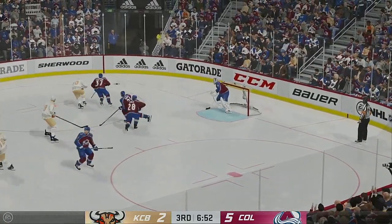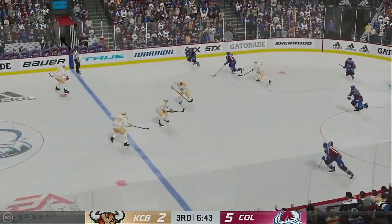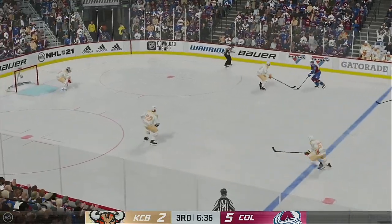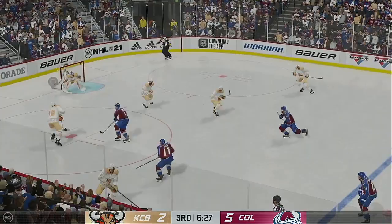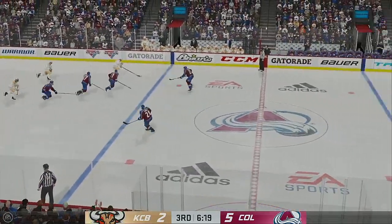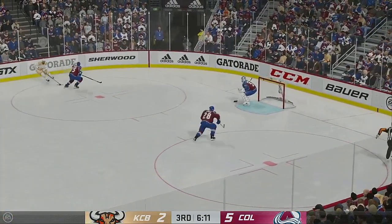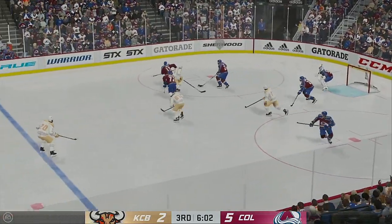Skates to the crease. Gives them nothing in front. The Avalanche have the puck against the boards. Gaining momentum along the wing. Puck scooped up by Chara. The Bulls will play it from the defensive zone. Athanasiu's got the puck along the wing. Puts it on net, and that one's stopped.